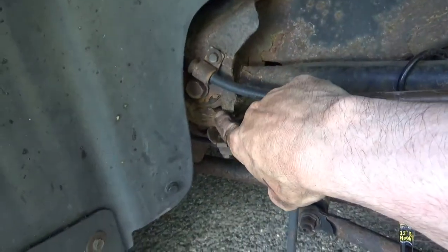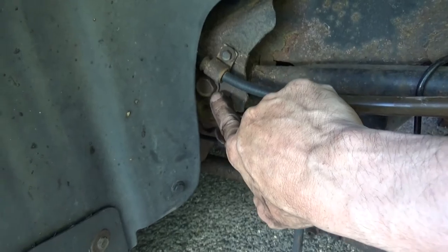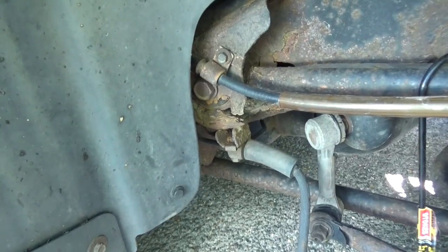And if he hits a bump under load or slams on the brakes, this reinforcement here probably won't go very far, but it might bend, and that bend could cause this bolt to break off in the frame. And if it works out, he's going to lose the stability on the rear axle.